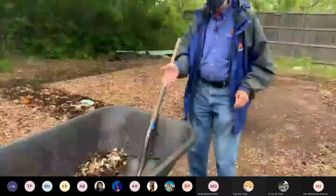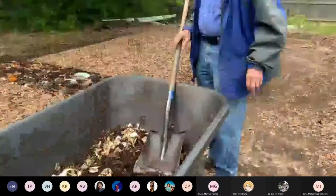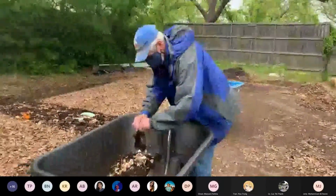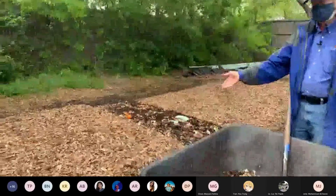Here's some I left from yesterday, so you could see it today. You don't have to watch me unload bags. Somebody said, don't show all the boring stuff. Anyway, this is some from yesterday. This is the pile I'm working on right now.